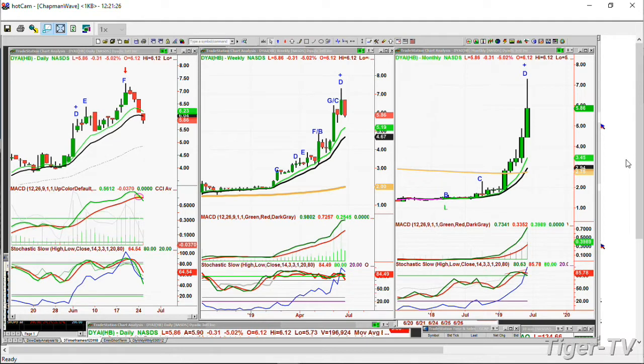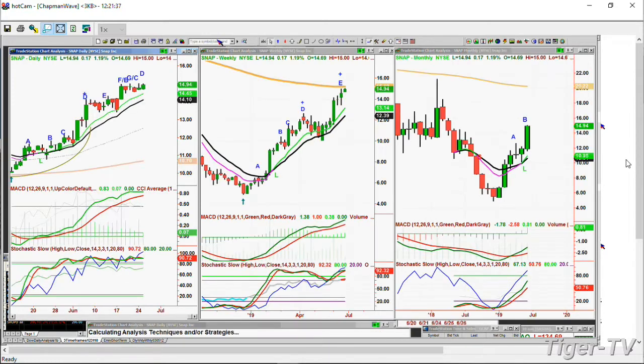Okay. Next thing I had a question on is SNAP. Let's just do SNAP because SNAP has just gone to an alternate. Did I write it? Yep, typed into the den. Let's type it onto my chart. SNAP is trading at 14.94, up 17 cents.